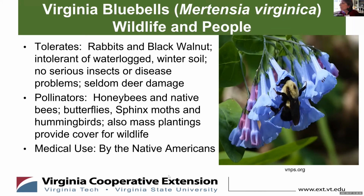There are no serious insects or disease problems, and the good thing, they are seldom damaged by deer. The flowers are pollinated by honeybees, long-tongued native bees, butterflies, bumblebees, sphinx moths, and then the hummingbirds. And the mass plantings provide cover for wildlife.